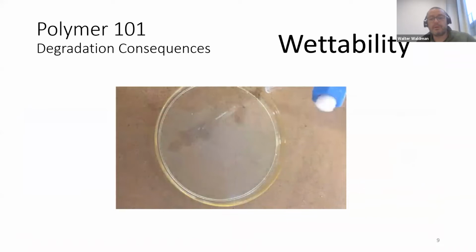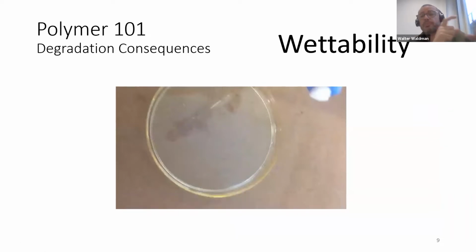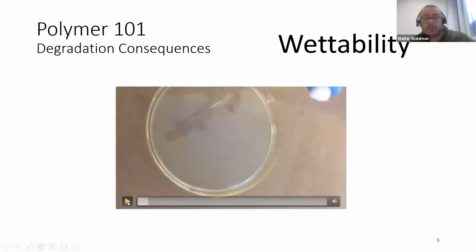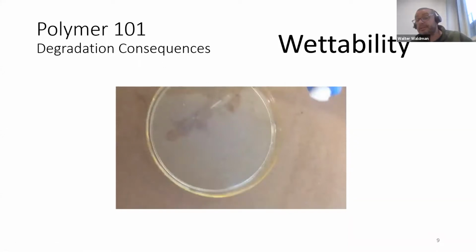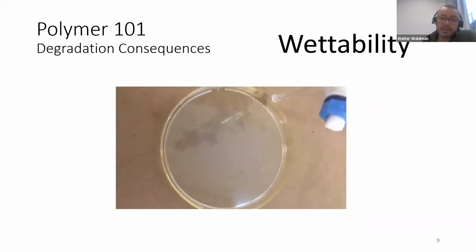This is one film I did for a presentation. The middle of this plastic piece was protected with a piece of paper in the format of a heart, and then I put some water. The water goes just where it's degraded, the rest of the Petri dish. So you can see the water here.